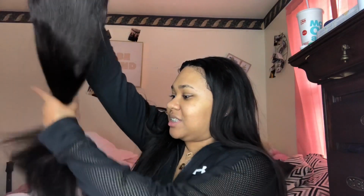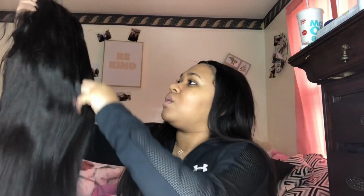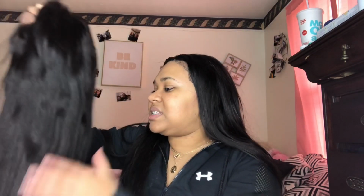She's 22 inches, 180 density. She's really pretty. Look at the body. I love it. It has this smell to it. But honestly, I feel like their wigs have this particular smell, because my other wig kind of smells like this too. Well, not really anymore, but it's just weird. It comes with a card with everything on it: 22 inches, 180 density, medium cap size.